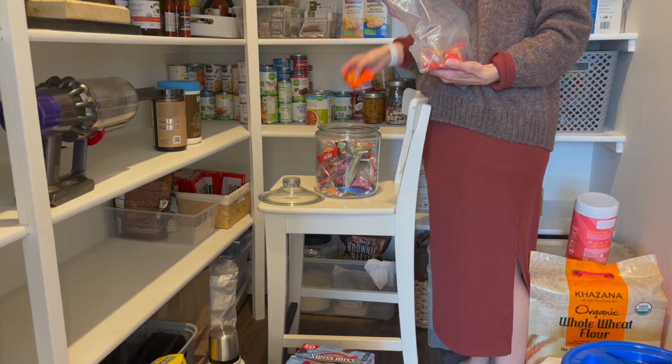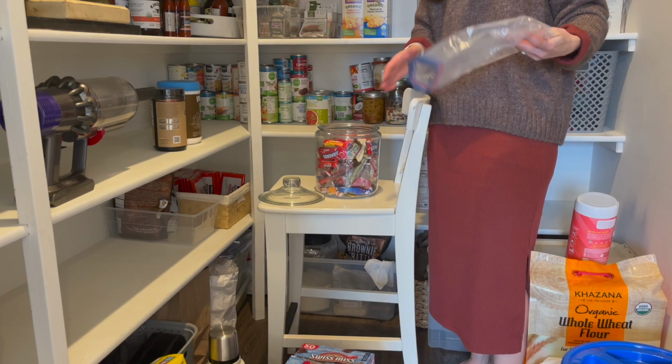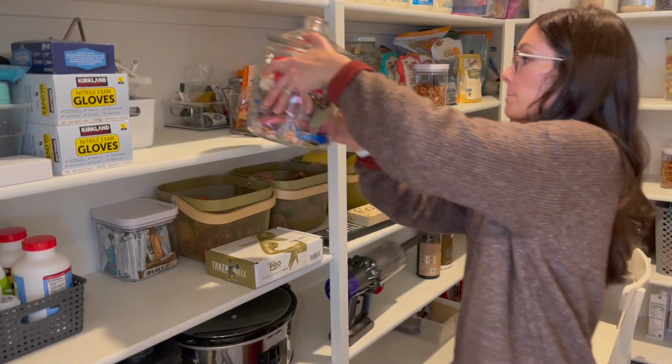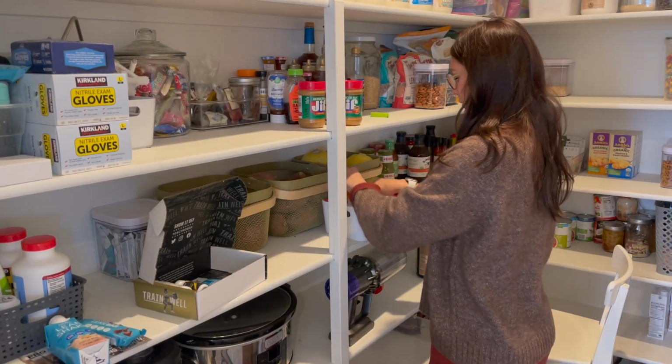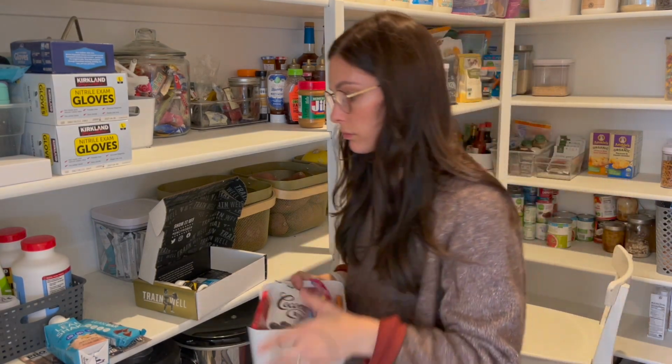Does anybody have a reject candy jar? Because that's what this jar is. This is the reject candy jar, which I feel like speaks for itself. It's just full of all the candy that nobody really wants to eat. And every once in a while, we just go, all right, well, it's time to eat the reject candy. And as you can see, we don't really.